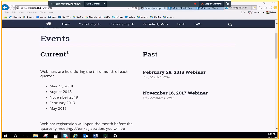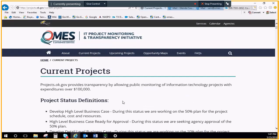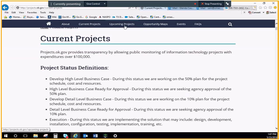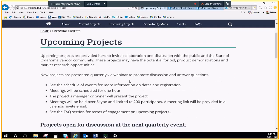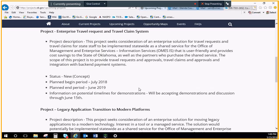Okay, so I think Sarju is on now. If we want to go back and talk about this enterprise travel request and travel claim system, I don't know if Sarju wants to chime in or if you want me to go over that, Sarju. No, I'll talk about it.